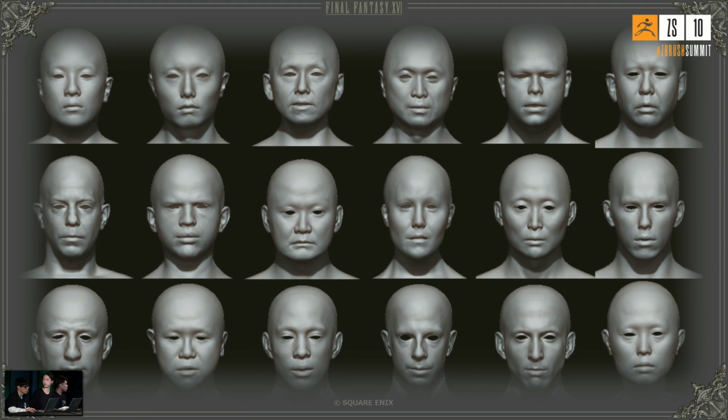In Square Enix, we have a lot of employees of various nationalities. With their cooperation, we were able to get 3D scan data of their faces, which is what you're seeing in the current slide.